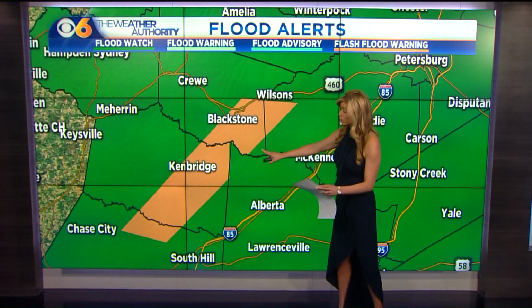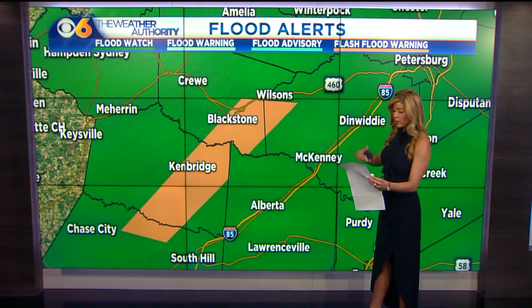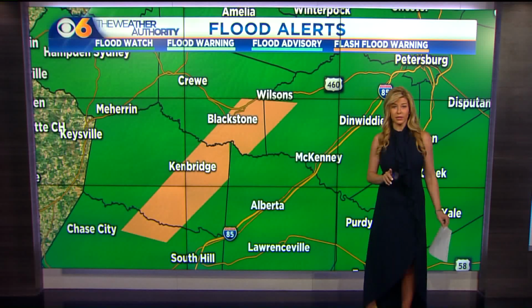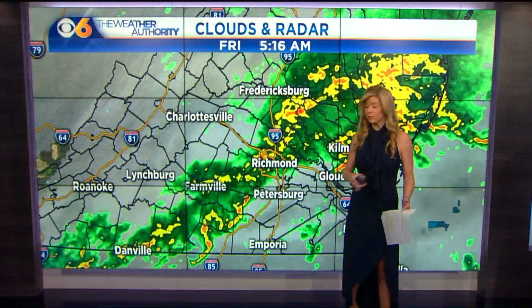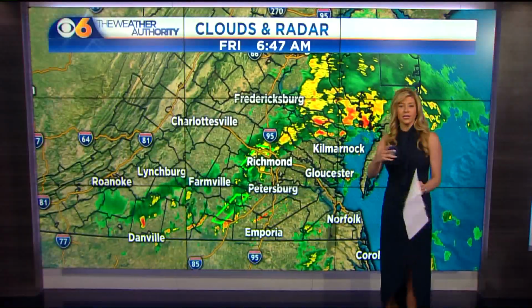We also have another flash flood warning. This is going to stay with us until 9:15 this morning. This is for areas around Mecklenburg, Lunenburg, Nottoway, and portions of Dinwiddie County. Now you'll notice you're actually beginning to see some lighter rain streaming in for you guys just down to our south and east. That doesn't mean the threat is over with.